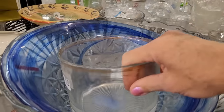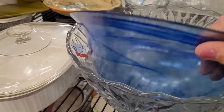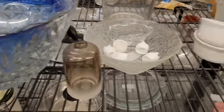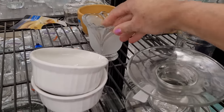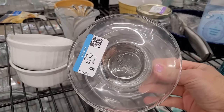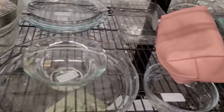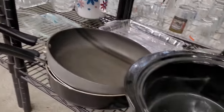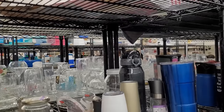More bowls. If I seem to be squished into the shelf, I am, because there are lots of people wanting to pass by behind me. The store is very, very busy today. So bear with me if I am close in on these shelves. That's a Pampered Chef little pedestal. Lots of clear glass today, as you see. Making our way into the pots and pans here and into the travel mug section.